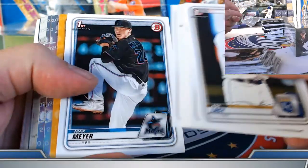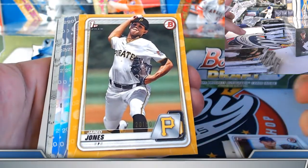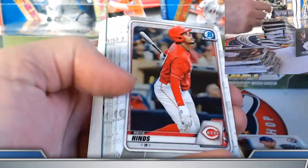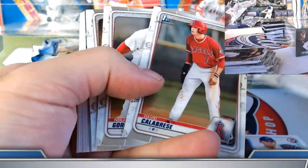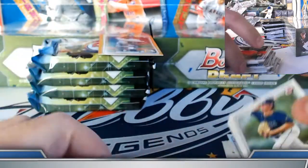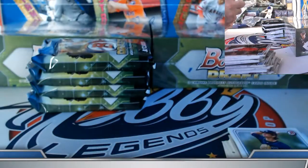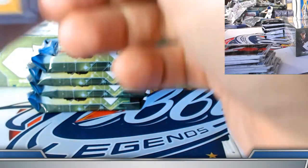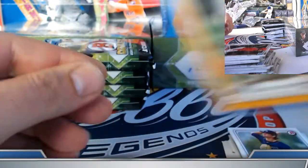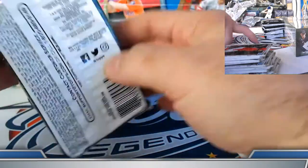Gold paper coming up. Jared Jones. First Bowman, gold 20 out of 50. Jordan Adams, George Kirby, refractors. Calabresi Chrome. And congrats, congrats. A lot of gold papers out of these three cases.